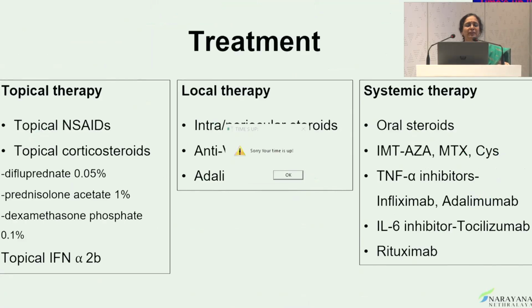Coming to topical therapy, topical NSAIDs, topical corticosteroids, and topical interferon alpha can be used. Especially among topical steroids, difluprednate has a role, as it has posterior segment penetration in controlling the macular edema. Local therapy can be in the form of steroids, anti-VEGF, or adalimumab, or we can give a suprachoroidal steroid injection as well. Systemic therapy, we have discussed already.